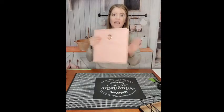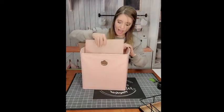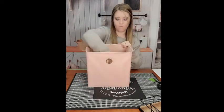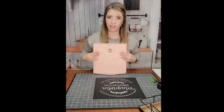All right, so the next thing that we're going to do today with the same stencil, along with organization, is these little baskets. How cute are these baskets? You can get these baskets at Walmart, at the Dollar Tree, anywhere. And they're just like amazing little baskets. So what we're going to do is I'm going to stencil the sewing machine right here. So then you can actually add more sewing stuff, organization. I just think it's a really cool craft idea.